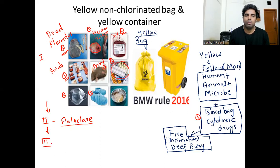Final step: what do you do for the yellow bag? The usually asked answer is incineration. Incineration means you are burning it at a very high temperature. That was the question asked, incineration. Otherwise, what is the next one? Plasma pyrolysis. These are the common two things.